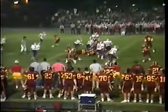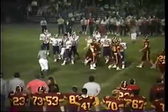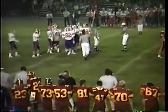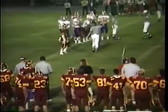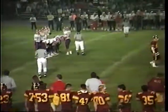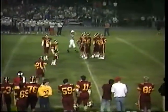Here come the Tigers, 2nd and 7. Ball carrier is King. King might have picked up a yard at best as he falls forward. A lot of resistance in there for Elwood. Number 32, John Bunch in there. Again, the linebacker, also 86, Joby Gibbons for Elwood. Picks up 1. It'll be 3rd and 6 now.